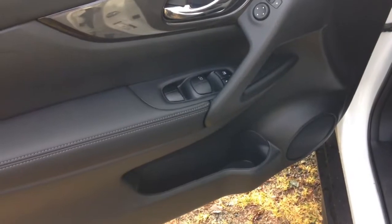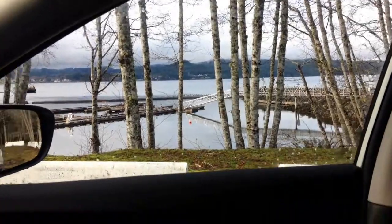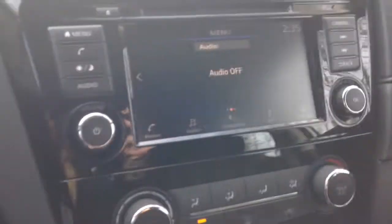So here's the inside. The door looks really good. There is a cup holder down there, which is always handy. And I really like the seats. I'll get in here. I just really like that pattern. It just kind of makes it stand out a little bit. So there's my beautiful view for the day. You've got some nice chrome accents on everything pretty much in here. And there's a little leather down here which makes it a little fancier.